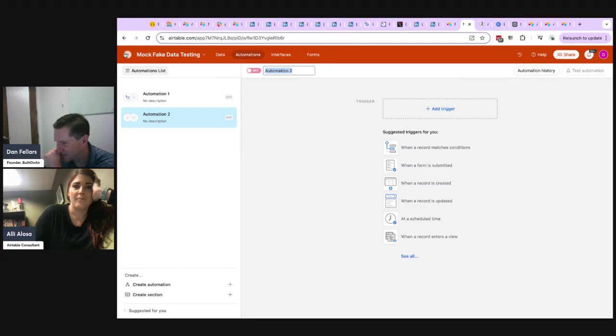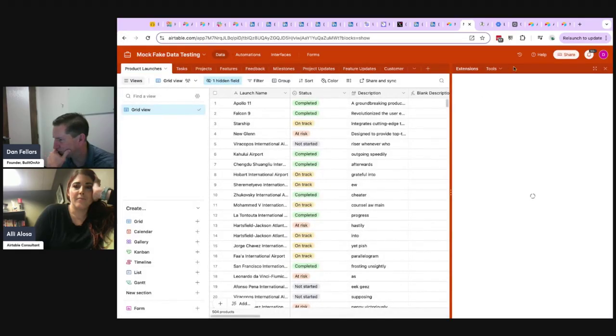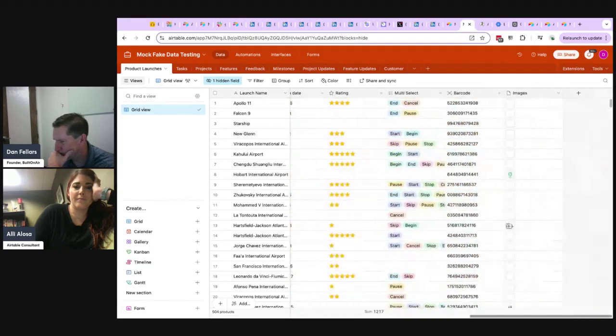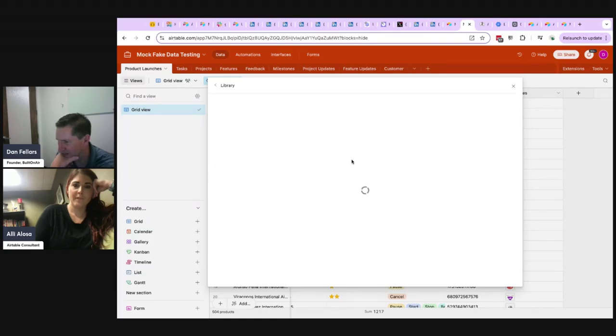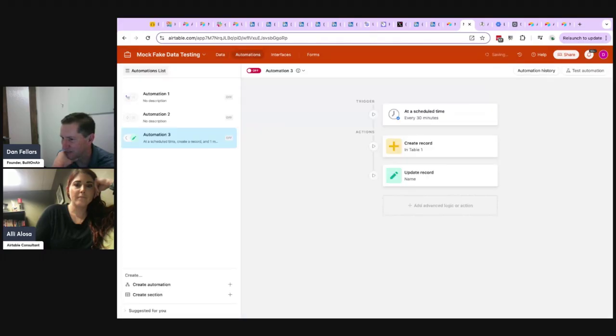Let's see, in our data layer, so to get a table, maybe we have to do the table, and let's see, view library. Let's go all components. So it doesn't show that. Oh, there it is. Let's see if it adds our automation. So here, I guess, okay, so you have to add the table data, and then add component. So that's how you get the automation. And there we go. Okay.